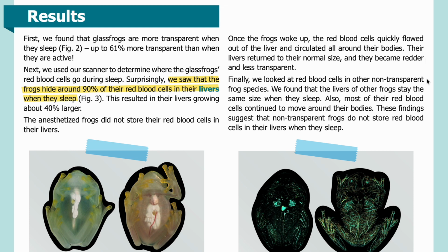Finally, we looked at red blood cells in other non-transparent frog species. We found that the livers of other frogs stay the same size when they sleep. Also, most of their red blood cells continue to move around their bodies. These findings suggest that non-transparent frogs do not store red blood cells in their livers when they sleep.